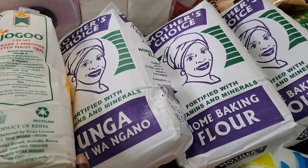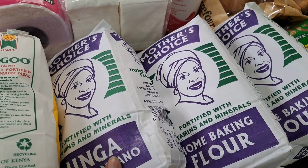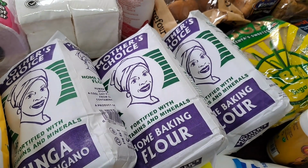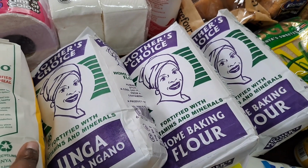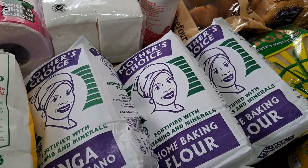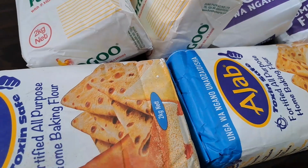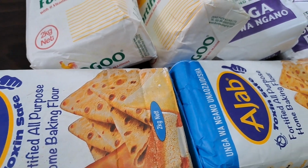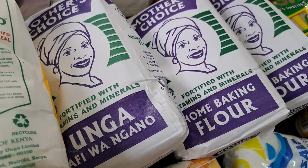Unga safi wangano, which is fortified vitamin and minerals baking flour, Mother's Choice. I bought 3 of those so that I can try it out. I think it's going for around 165, yeah, they're about 165 from Carrefour supermarket here. And on this other side, of course, I topped up all-purpose flour by Ajab, 2 more packs. So my all-purpose flour, 5 packs, that's gonna push me a whole month.